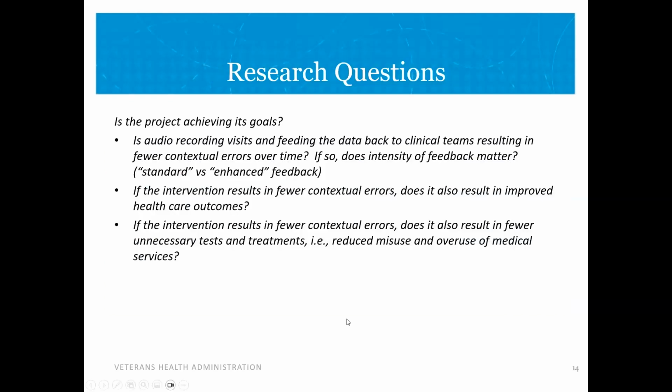So what were our research questions? One, is audio recording visits and feeding the data back to clinical teams resulting in fewer contextual errors over time? If so, does the intensity of feedback matter, meaning standard versus enhanced feedback? Two, if the intervention results in fewer contextual errors, does it also result in improved healthcare outcomes? And three, if the intervention results in fewer contextual errors, does it also result in fewer unnecessary tests and treatments, meaning reduced misuse and overuse of medical services?